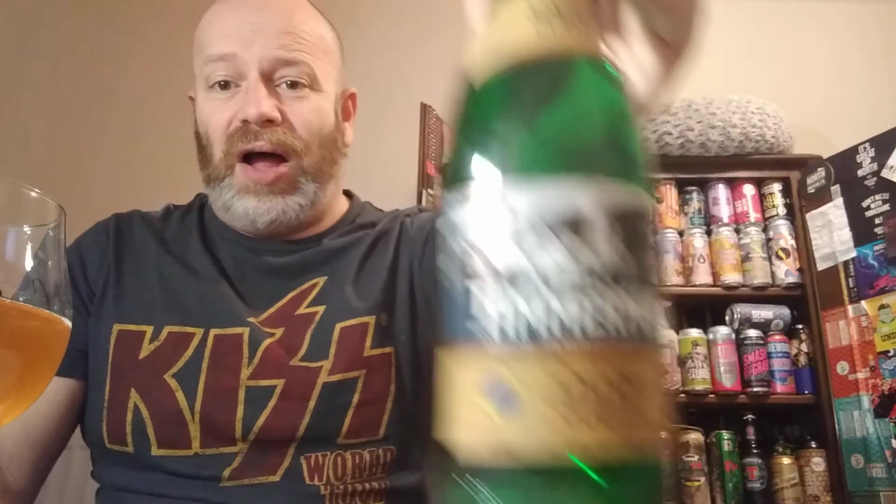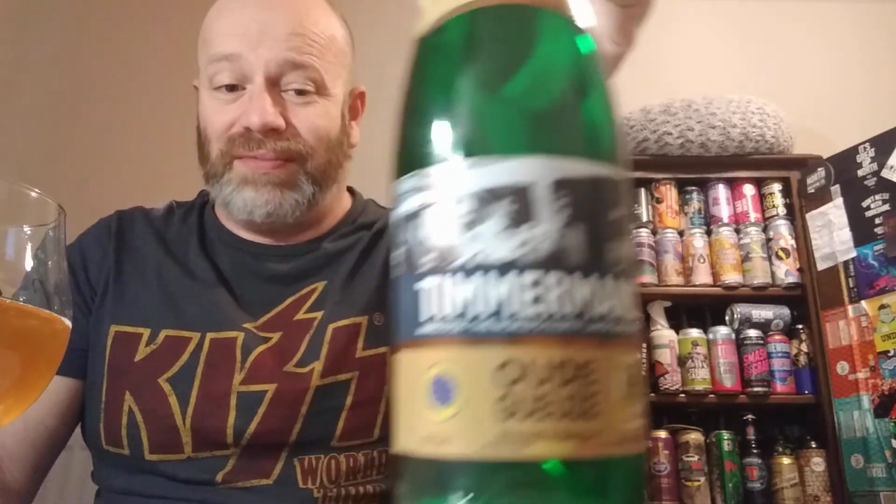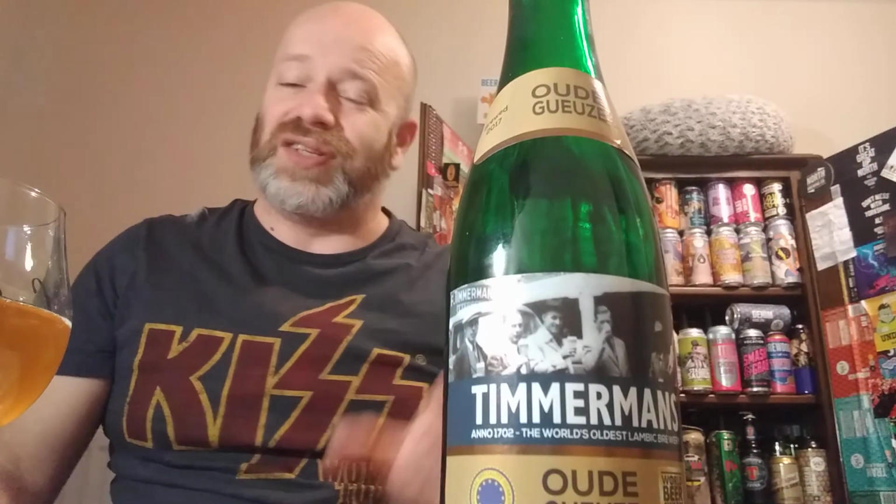Morrison's have got some Belgian stuff in. They had the Westmalle Tripel, which I regard as one of the finest tripels ever. And I've got this, which I think is one of the nicest lambics I've had. I highly recommend you pick this one up. It is really, really good. If you love the style, you would have had this.